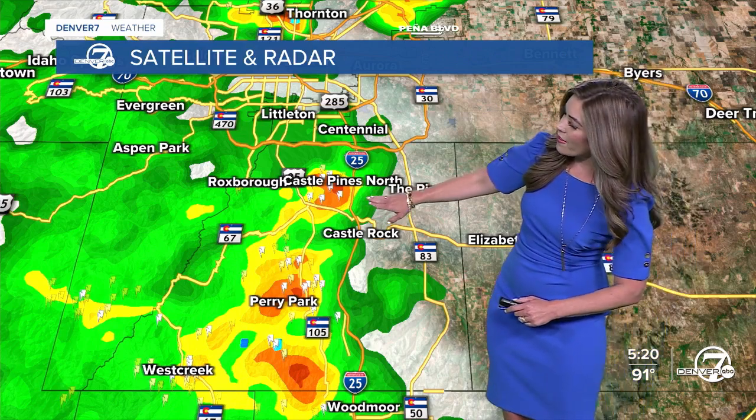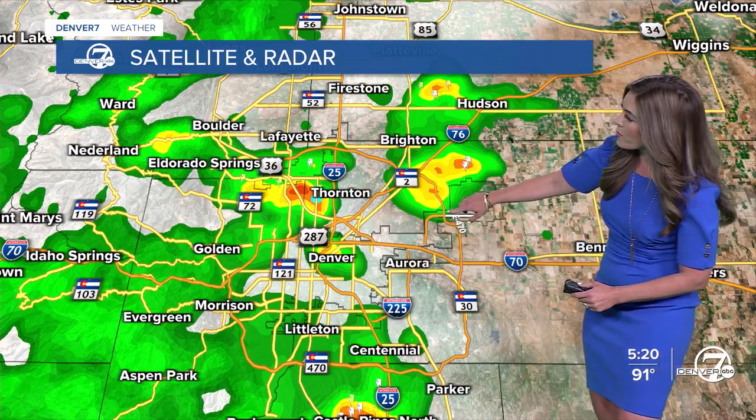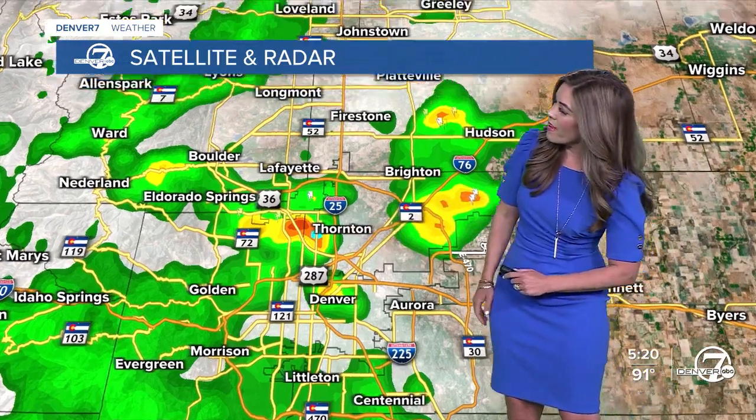Strongest line of thunderstorms right now is just on the southern side of the town. I-25 toward Castle Pines North, looking at some pretty heavy rain, a whole lot of lightning down there toward Perry Park. Here around downtown Denver, a rumble of thunder, some gusty winds, certainly a possibility. And then right out there toward DIA, those kind of curtains of rain that you saw coming down, a pretty sight to see. Out toward Thornton, looking at a pretty good rain cell out there. And then into northern Colorado, these scattered showers are kind of hit and miss.